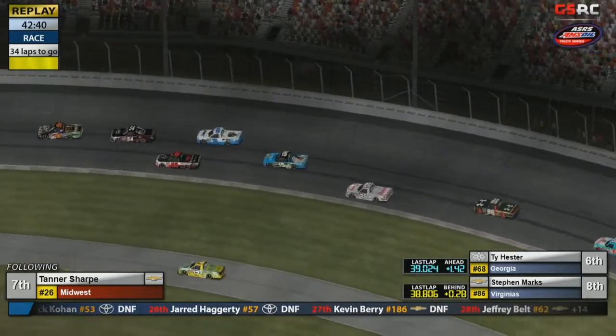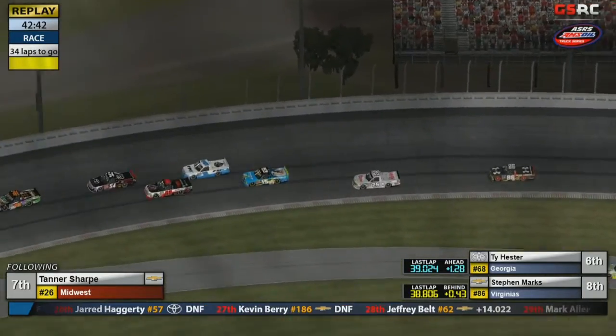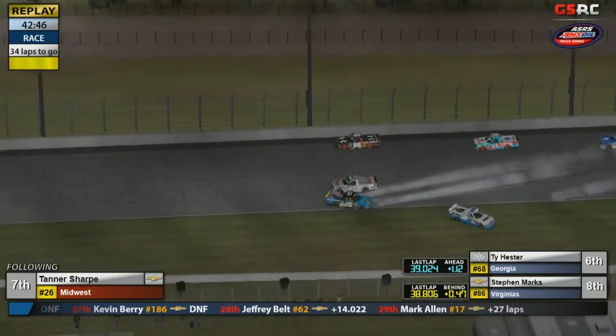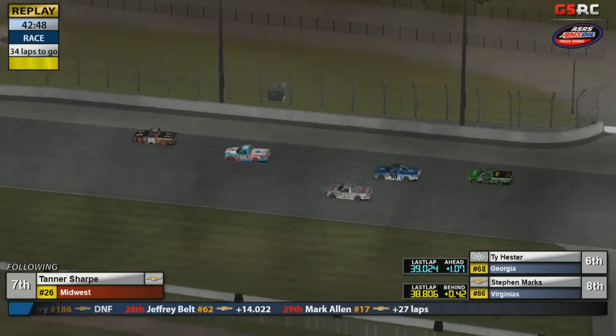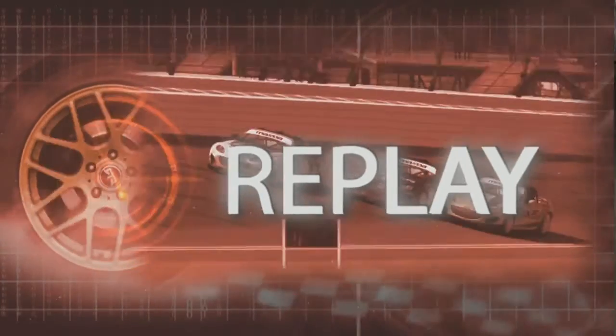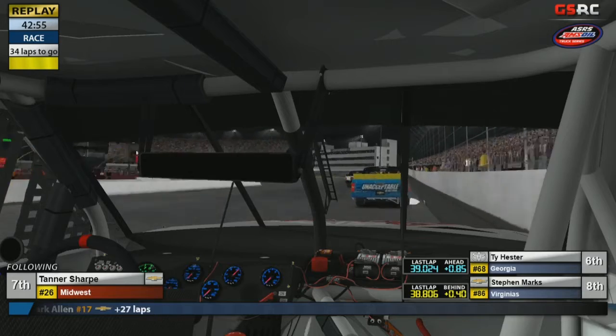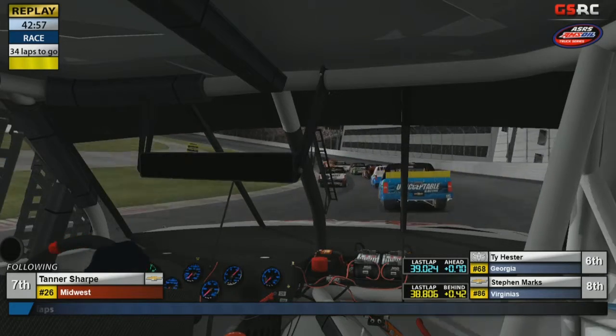For sure. I actually think Hardin got more damage from that than Murray did. Yeah, well, I mean, they were able to scrub off a lot of speed before they hit that wall. Tanner Sharp, I mean, you can't blame him for that incident, because the incident kind of occurred about 2 or 3 trucks ahead of him.